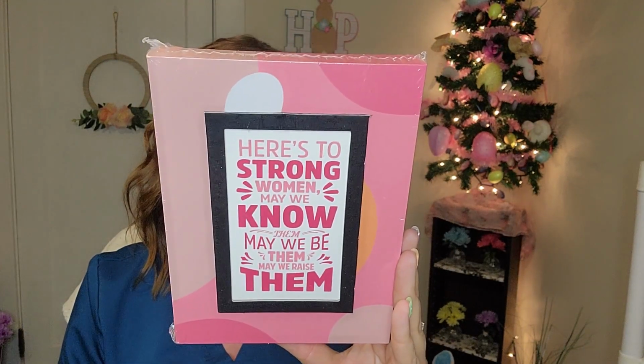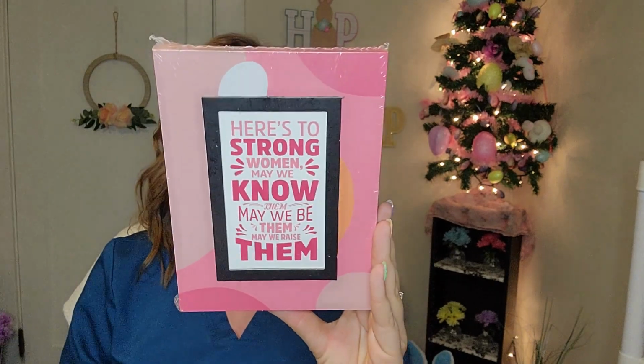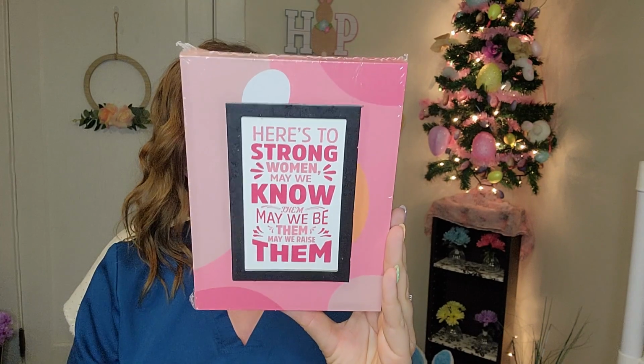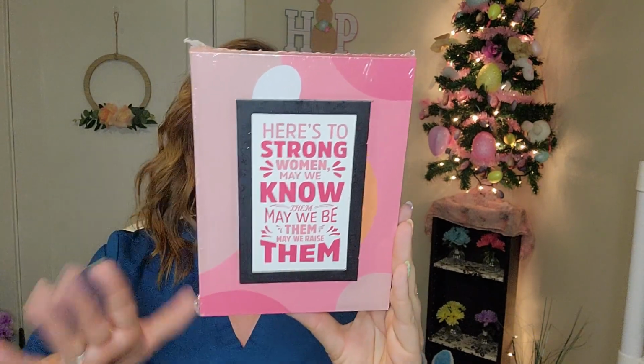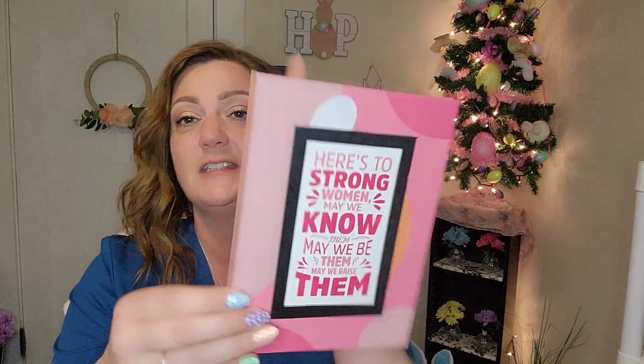I love the message. I have a daughter. Obviously, I am one, raised by a strong woman. I am a strong woman trying to raise a strong woman. So I love this. I think the picture's really cute. We're going to take the plastic off here. You can actually hang this as well if you wanted to, but it also is thick enough to just stand. There it is. Here's the back.